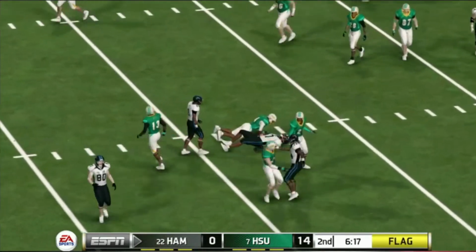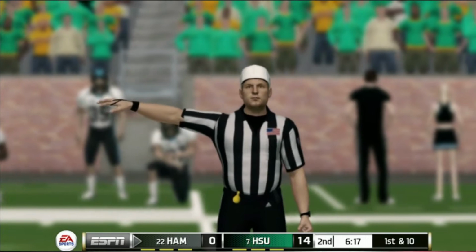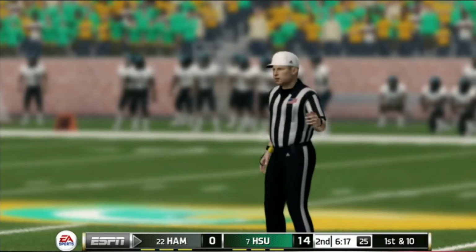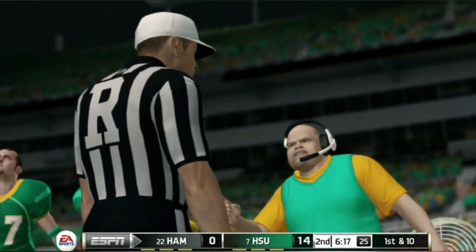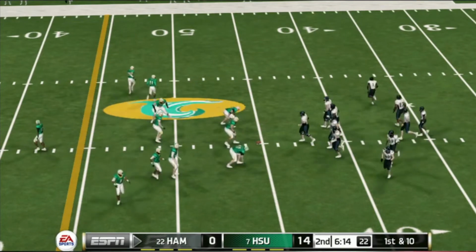And he tackles him hard at the 30. There's a flag down in the backfield, but I didn't see what happened. Personal foul, roughing the passer, defense. And the defense gives up some free yards to the offense. You know, penalties can ruin a team's chances to win if they commit too many. First and 10. Ball on the 45.